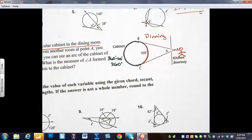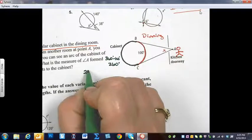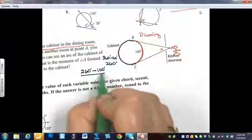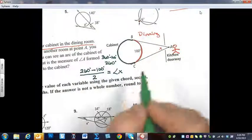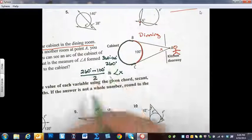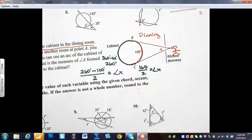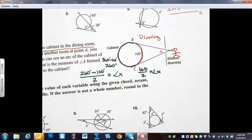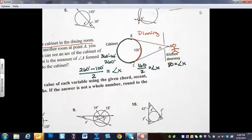So now I have a measurement for that large arc, and I can do the problem. I take the large arc, and I subtract the small arc. Then I divide that in half. And that's going to tell me what this angle x is in the question right here. So 260 minus 100 is 160. And 160 divided in half is 80. And that's what angle x is. So I hope the problem seems a little simpler once we work it out.